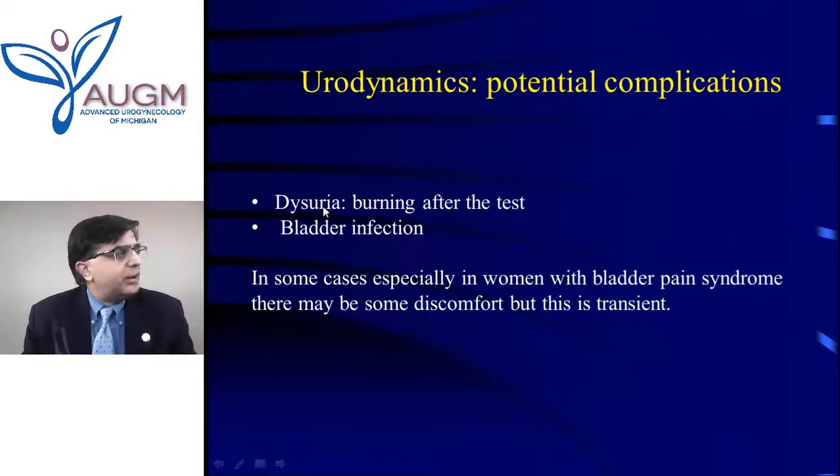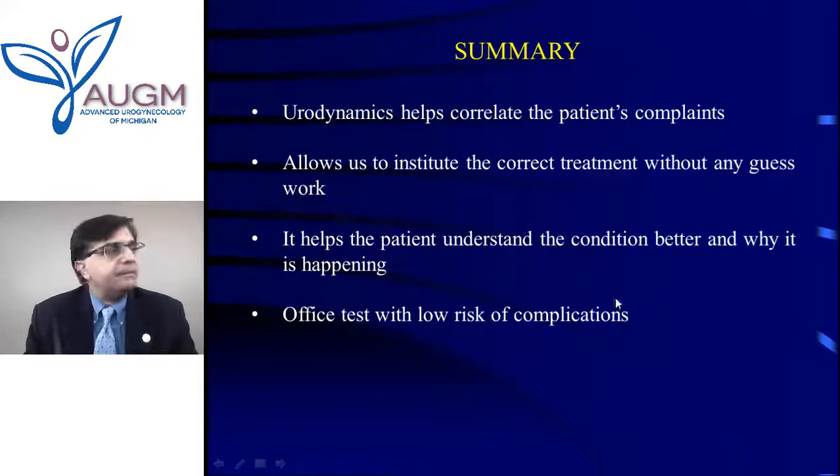Potential risks like dysuria, you may have slight burning after the test because we use that tiny transducer. Very low risk of bladder infection. In some women who have pelvic pain already, they may notice a little bit more discomfort, but it's usually transient.